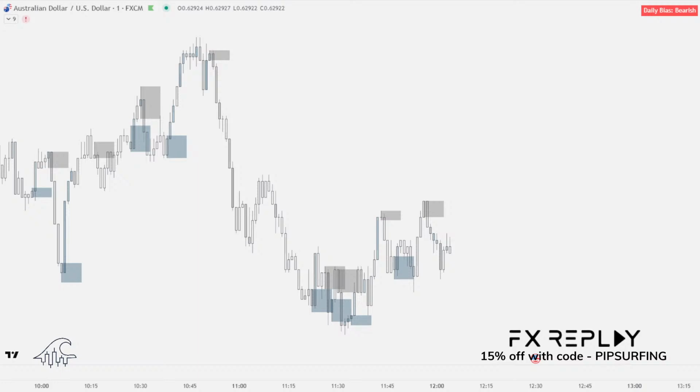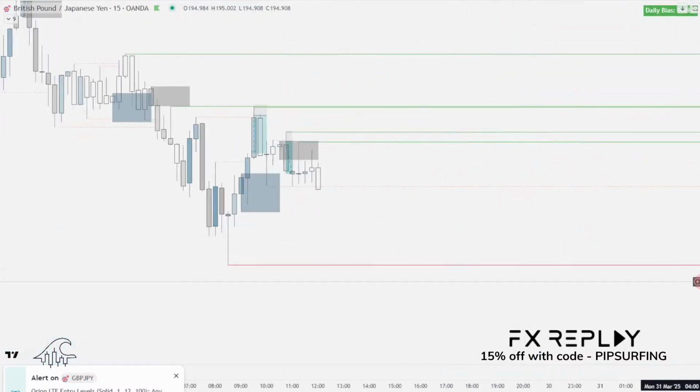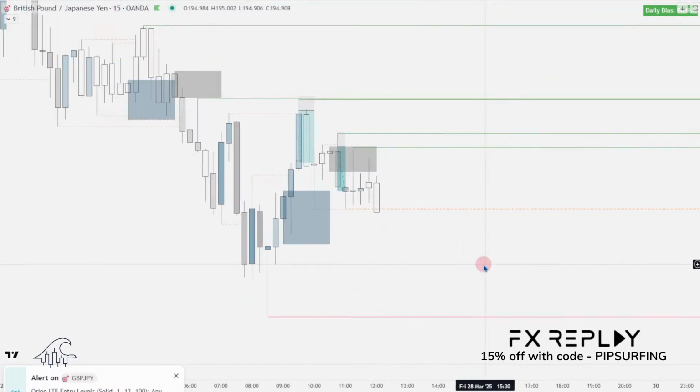So we've got GJ pinging off here. Notice what this says. Oh, you can't see it. You can just about see it. It says LTF, yeah, which is lower time frame. So let's see. At the moment, nothing. Let's just see.